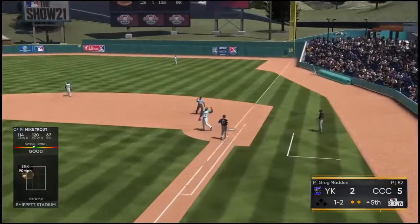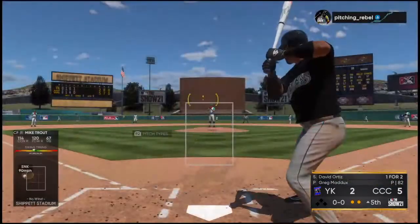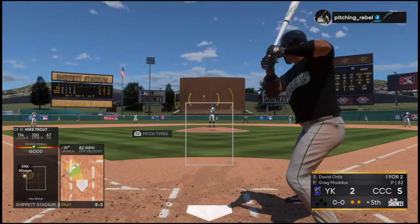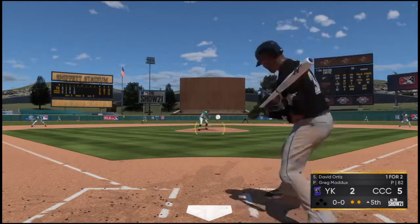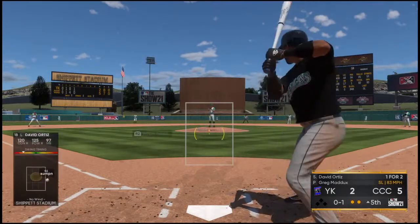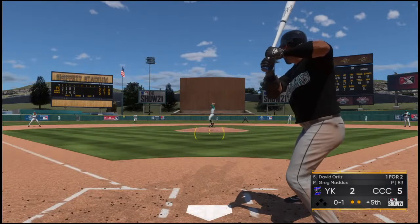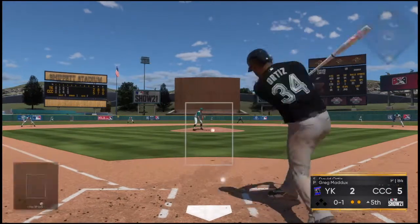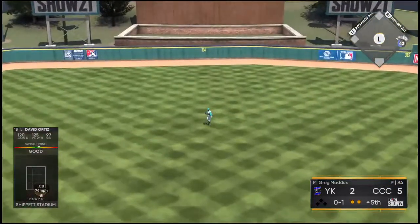And there's out number 2. So the bases are empty here with 2 gone. And that'll bring up David Ortiz. Tried to check it, and it's 0-1. On the ground up the middle. And that's through for a hit.